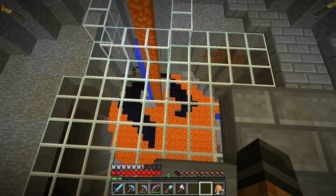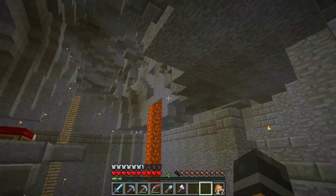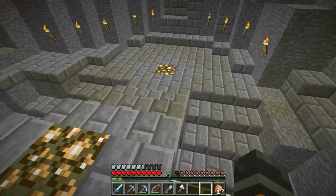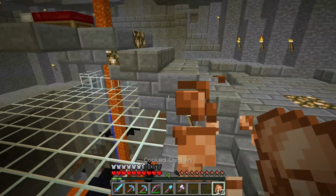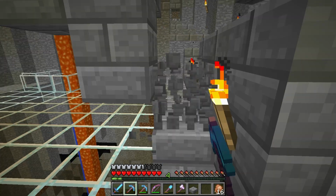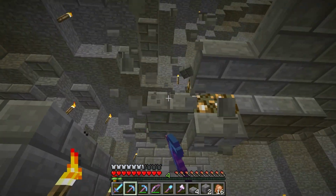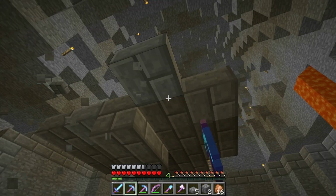Anyway, so there's the lava coming down. What do you guys think? Do you guys like this place? I kind of like it. I just don't like the bed. Okay. Tell you what, let's start by. All right. Oh, I hate doing this, but let's tear this out. I am so glad there was a piece of glass down there, because I would have just stepped right over it and fallen to my doom.